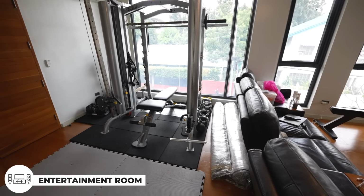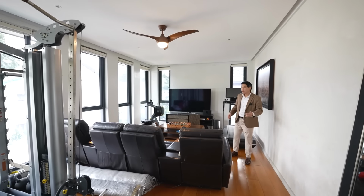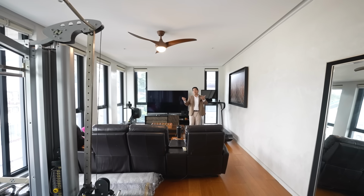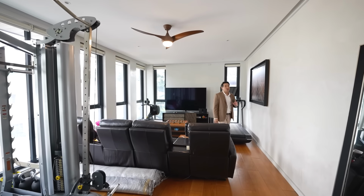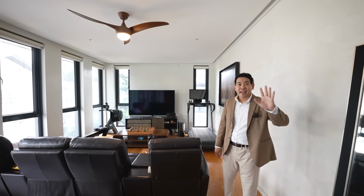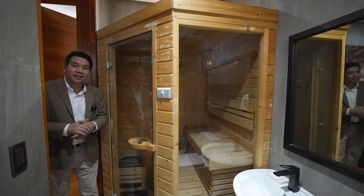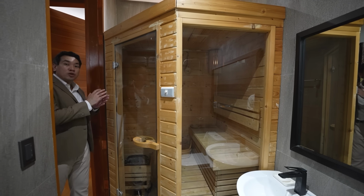Let's go. Now for the second level, you have 4 rooms, and we're gonna begin with your entertainment gym room. Now, this can also potentially be a bedroom, but you can see in terms of the setup right now, this is a fantastic space to entertain guests or for your family to just gather with large windows facing the morning sun. In addition, this room also has a large walk-in closet, and check out this feature in the bathroom, which is a sauna, which is conveniently beside your gym room setup. Okay, now let's head on back towards the main hallway.